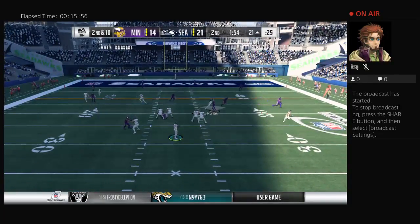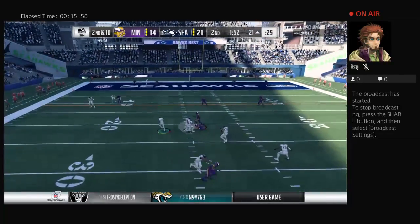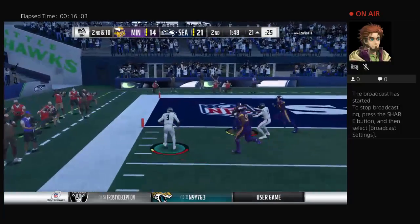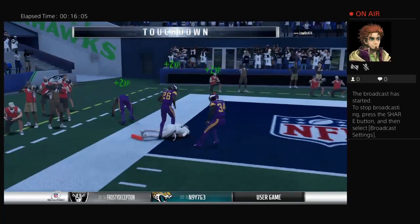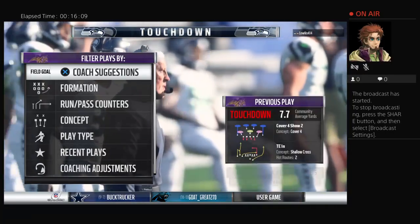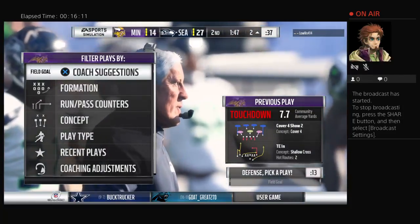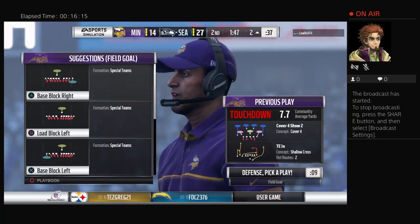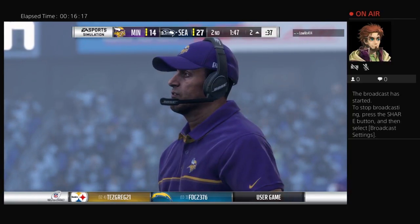2nd and 10 now, Wilson. Forced out to his left. He can't bring him down. The weight room does work. And he's going to score. It's a Seahawk touchdown. Russell Wilson, a 21-yard touchdown run. And the Seahawks find a way to stretch their lead.